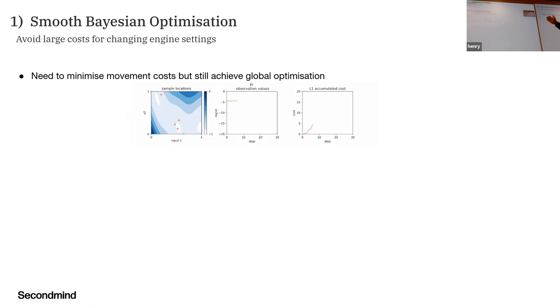What I'm plotting on the right here is the distance, the L1 distance, so the distance in terms of the X plus the distance in terms of the Y between all of these red dots as we go on. So you see that you very quickly incur quite a large cost. And the point of this is that this corresponds to the large cost of having to move the engine around, like recalibrate it for various settings. So ideally, we want a plot in the middle that goes down very quickly, as well as a plot on the right that goes up very slowly.